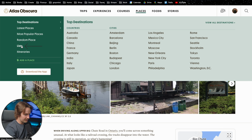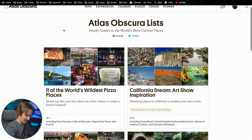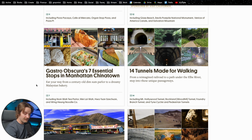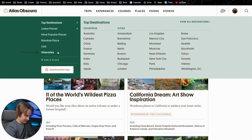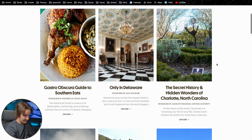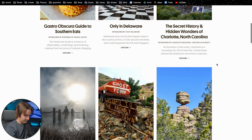And then the 5th menu item here within places is lists. It's a combination of ones that Atlas Obscura creates themselves, or maybe some users submitted ones. Scrolling down, 14 tunnels made for walking. You know, I always want to find a good walking tunnel. And then the last item on this places menu is itineraries. They're exactly what they sound like. They're recommended itineraries for different places, and some of them are pretty interesting.